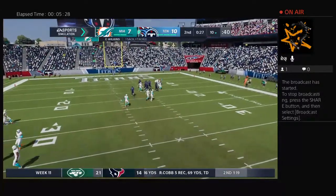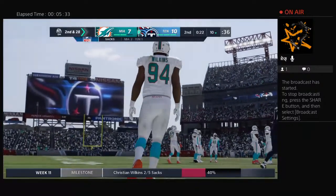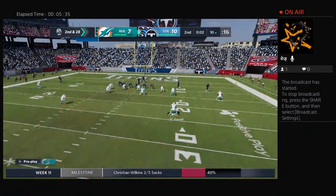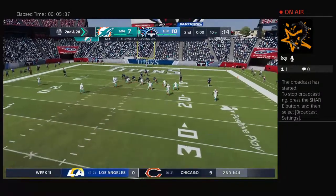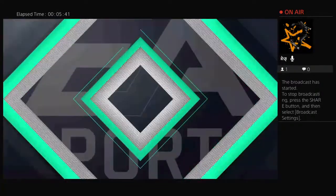And the Dolphins rush gets home. Down he goes. Christian Wilkins gets him for a loss of 8. What great push up front. So we've hit halftime and a preview.